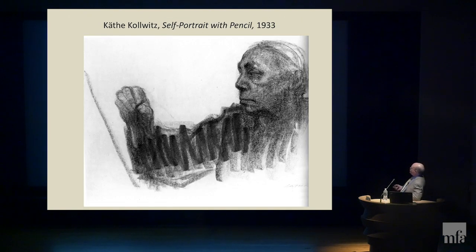Here's a remarkable self-portrait with pencil by the German expressionist Käthe Kollwitz from 1933. And you can see right away that it looks nothing like the Michelangelo. It has a completely different way of thinking about light and dark and thinking about contour. The contours themselves are more suggested than firmly incised, like we saw with the Michelangelo. It also has a very expressive quality, and we call Käthe Kollwitz an expressionist, someone who really heightens the emotional expression of things, generally through some kind of distortion, through exaggeration. In this case, not so distorted. In fact, it seems quite realistic, but it does have this very expressive use of the chalk here.